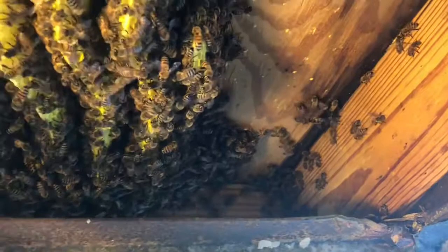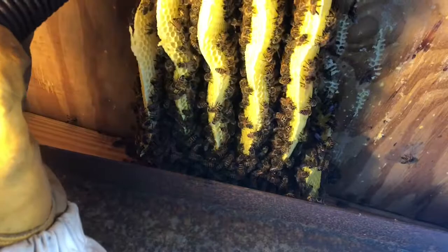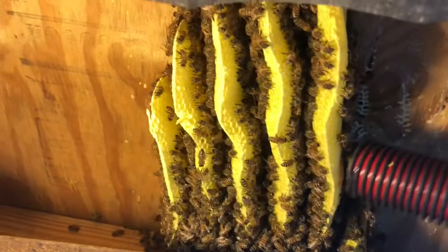It's a good size colony, yeah. Sure is. There's a lot of bees in here. All right, we're working on getting these bees vacuumed out of here. We've got some of the comb already out. And it is a very young hive, as you can see by the color of the comb. But there is larvae in here and eggs.